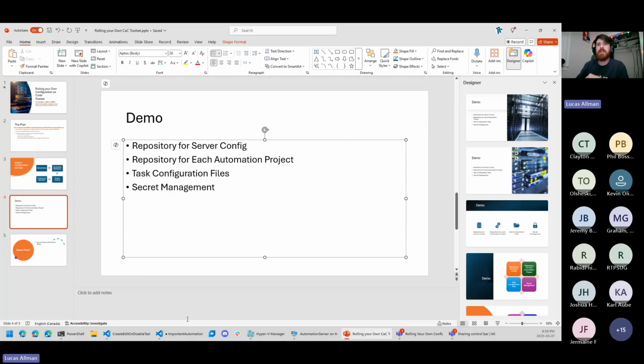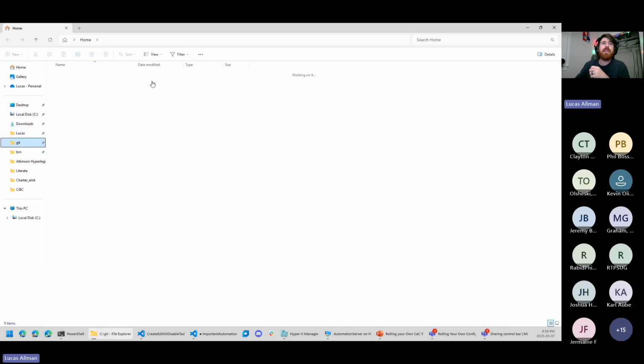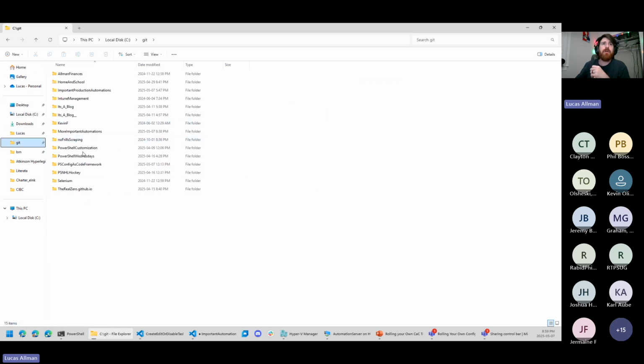The demo that I did at Summit was around this idea of task configuration files. And a task configuration file, like I said, is a name I made up for something that already exists. It is a PowerShell data file. I'm going to open up my, do I have that Lightning demo? I thought it was on there somewhere. So I have taken this framework and created a repository called psconfig as code framework.